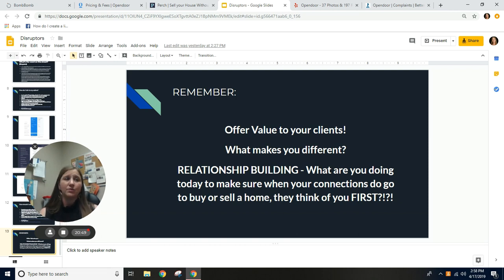If you're a newer agent, with a broker that has years of experience on your side, keep on building relationships with your clients. And right now, what can you do? You can start letting them know. They might not be thinking about selling their home right now, but start informing your clients, past, present, possible clients, what is going on in the market.